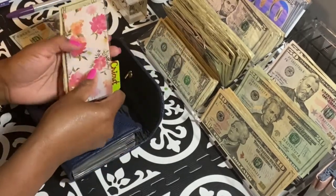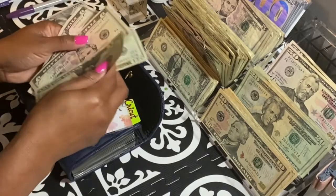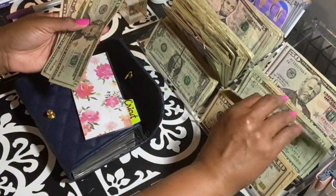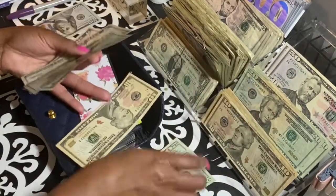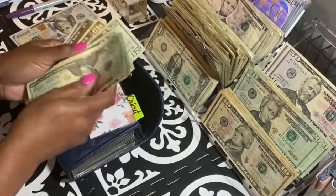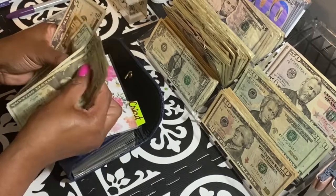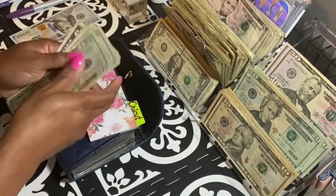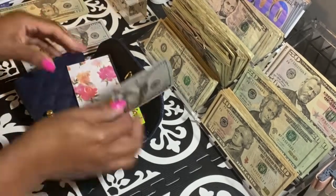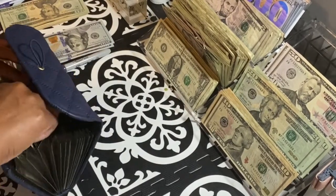Okay, next is Cricket. And Cricket should have $100. So we currently have... we're going to give Cricket $50 to complete it. All right. Cricket now has 20, 40, 60, 80, 90, 95, 100. So what I'm going to do is, since this is money going to the bank, just take this $100 and put it right here for Cricket. Cricket is now fully funded.